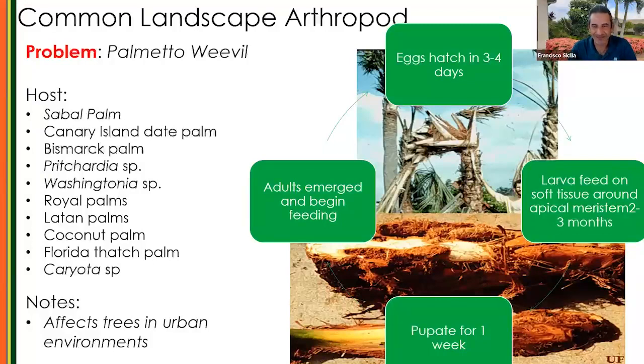All right. So the first problem we're going to be talking about is our friend, the palmetto weevil. This is commonly found on sabal palm, typically also on canary palms. And there's a very extensive list of other palms that it can be found on. This affects mostly trees in the urban environment, but they can also be found in the wild as well.